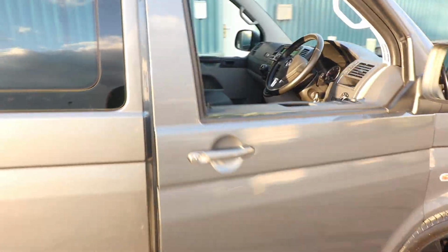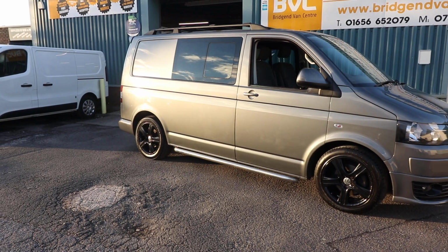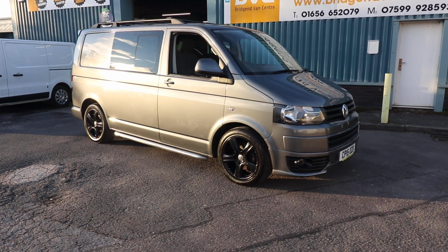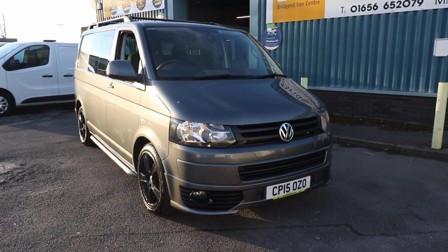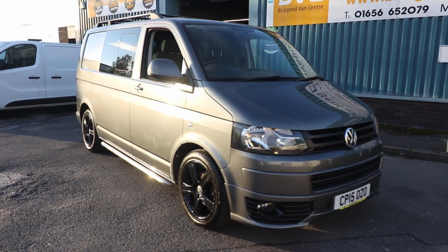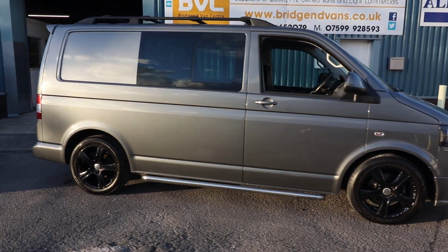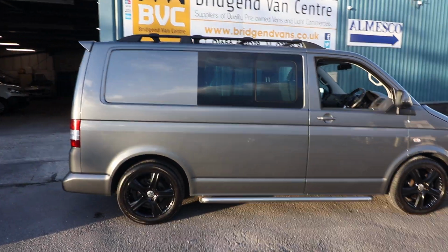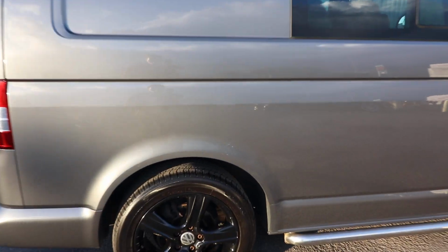So just to summarize this particular vehicle, so this is a one owner from new, no VAT to be added, Volkswagen Transporter T5 Highline Kombi. It's the T30 with the 2-litre TDI engine, 140 brake horsepower, which means you've got that 6-speed manual gearbox. Lovely styling, including the alloy wheels. I'll give you a good look at the alloy wheels.